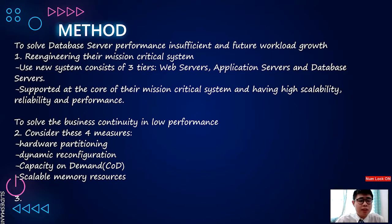Second, to solve the business continuity and low performance, we propose that they consider these 4 measures. Number 1 is hardware partitioning. Number 2 is dynamic reconfiguration. Number 3 is capacity on demand. And the last is scalable memory resources.